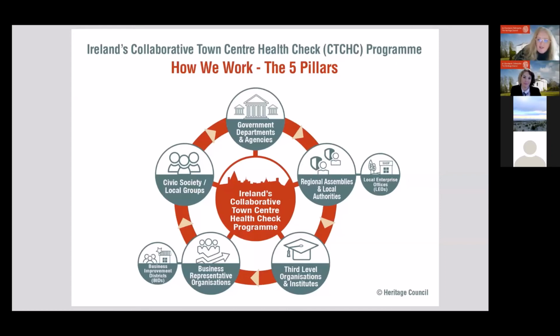So just to highlight in terms of the role of the civic groups, I should say as well that my whole background is community empowerment. So I have 2 dissertations looking at community empowerment in regeneration. So everything that I do with the Heritage Council, my role in the Heritage Council, is trying to facilitate that through planning, through regeneration.